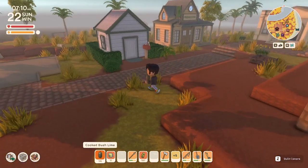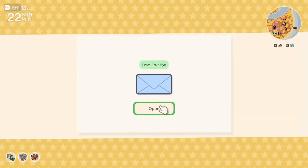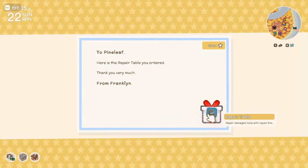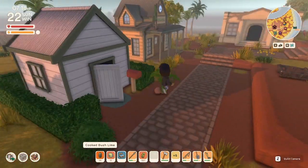I see that there is this croco that seems to be hovering around the area. But as he went away, let's check to see what's in here, and we got a note from Franklin. Here's the repair table that you ordered. Thank you very much. There we go. Now we have the repair table.